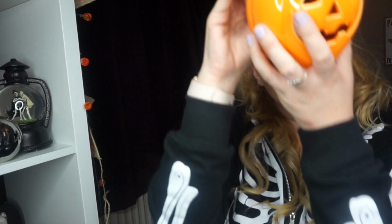And you can use different wax melts. You can use Yankee Candle, different ones. I think it's really nice. It's got these little holes round there. I don't know if that's for ventilation purposes. I'm assuming so. And a nice, happy pumpkin face. I think he is adorable. And like I said, I bought a couple. I bought one for my mum and one for my sister.